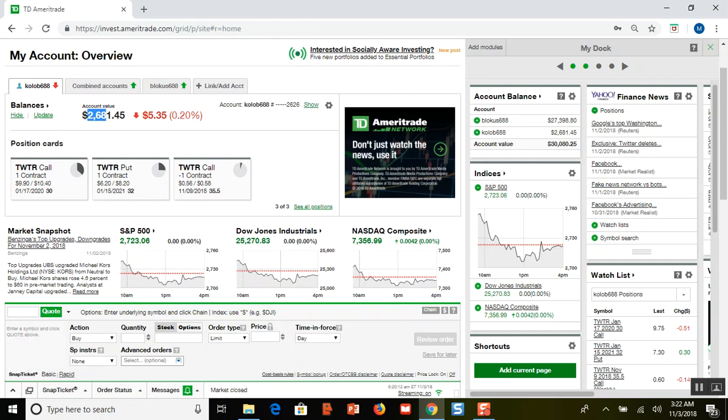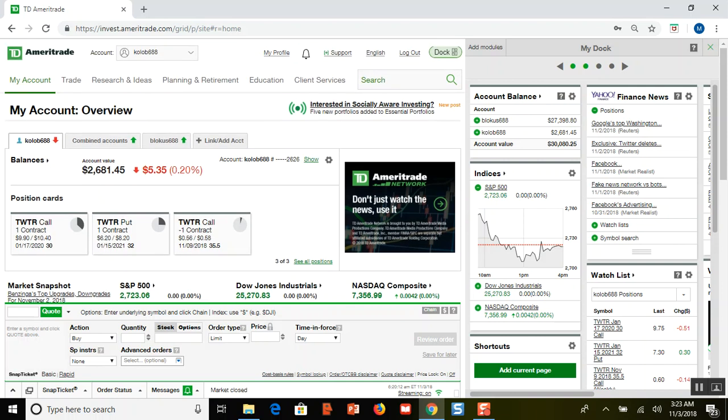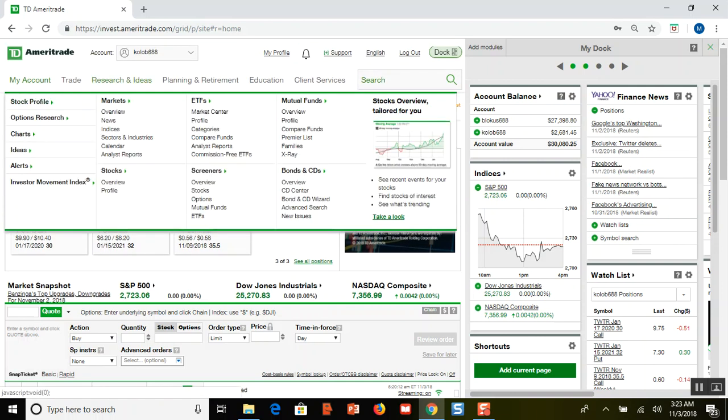I have $2,681.45. So if I make $1,000 here in the next year, this will be worth $3,681. So what kind of return is that? That's what, 40% return? Is that right? Let's see. No, 20% return. I'm exaggerating a little bit here. 20% return, right? Almost a 20, maybe like an 18% return. That's pretty good, and that's only making $19 a week.